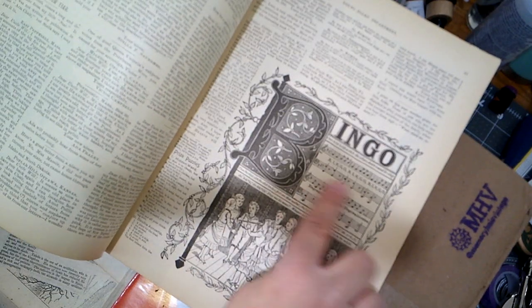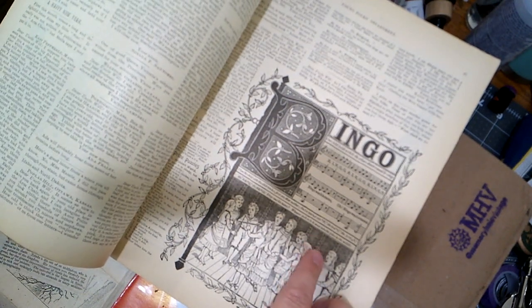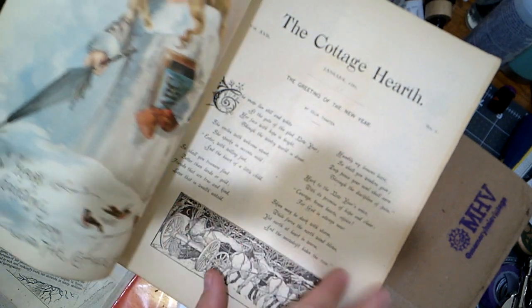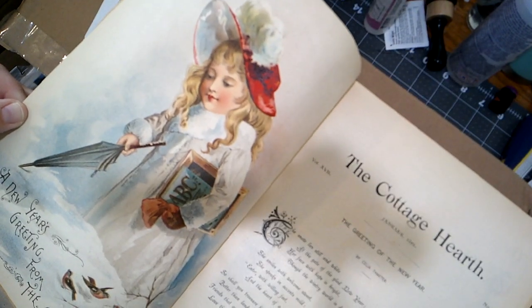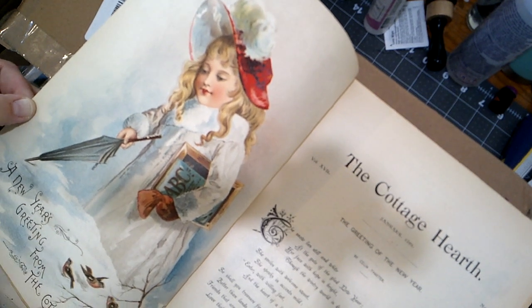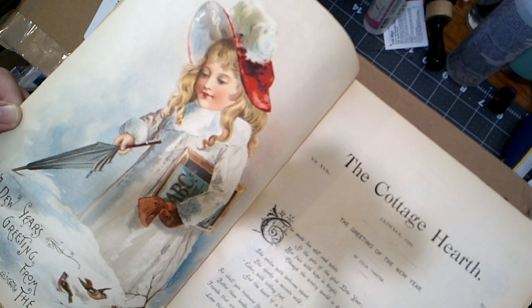This is cute. There's some little notes and then an illustration of some kids. And they're singing B-I-N-G-O, B-I-N-G-O, B-I-N-G-O, and Mingo was his name. Oh, goodness. Look at her. Oh. A New Year's greeting from the cottage hearth. Well, it was New Year's not that long ago as we're looking at this. I already feel overwhelmed, and we've got so much more to see and explore in this box.